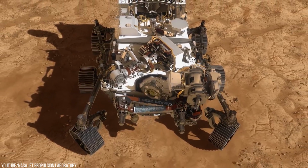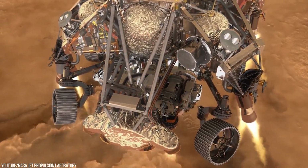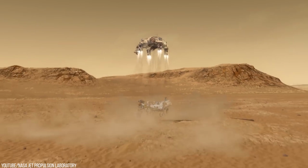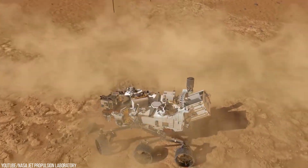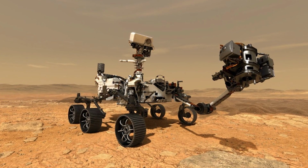For a vehicle just commissioned in 2020, it has shown greater promise than its last 3 predecessors. The vehicle is currently on Mars, with a return campaign being planned. We can only fantasize about what mysteries it uncovers.